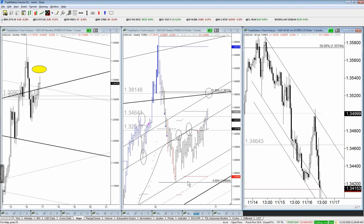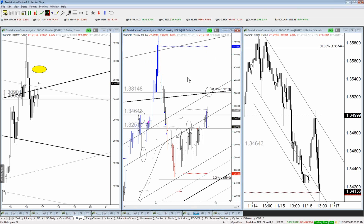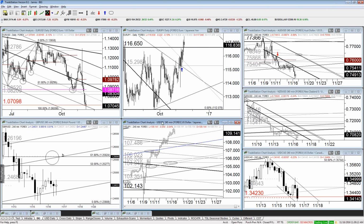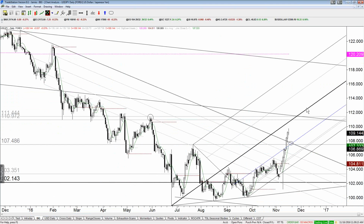Okay, let's move on to yen crosses. I'll start with dollar yen. Canwall also has a question about silver, and I will look at silver in a minute, but let me get to the yen crosses. Obviously, probably the big story as far as FX is concerned is what's going on with yen crosses. My thinking on dollar yen is that the next big spot for us to go to is probably the 111 area, 111 to 111.40.